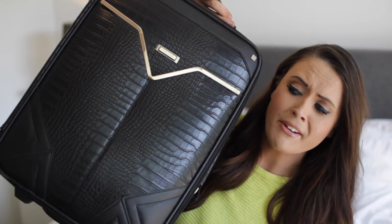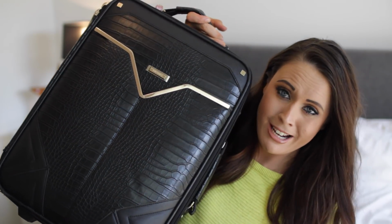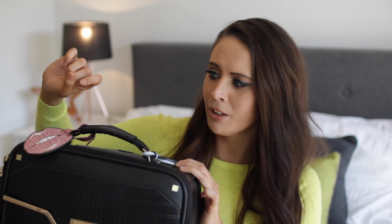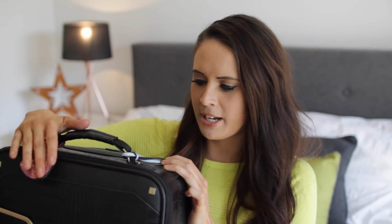Oh, this is my carry-on case, and it's by River Island. This is quite old now, but I love it. And at the top, I have this super glittery luggage label, which is actually by Lottie London, so I love that. First things first, in the top compartment, I always take my good old trusty laptop with me and my charger.